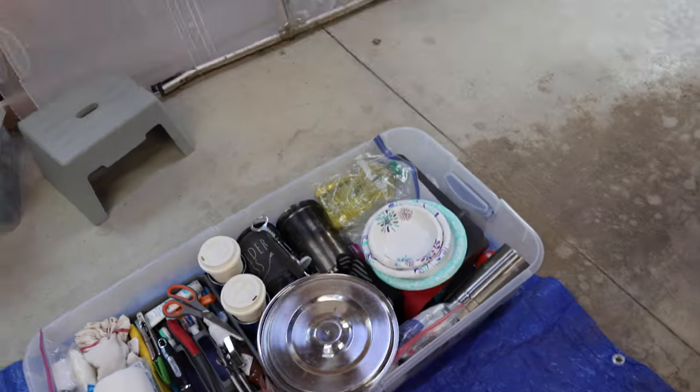Okay, I've gotten to a good spot to show you. I was able to consolidate the camping stuff that we need to just go on a quick camping trip into two of those clear bins. So let's see what it looks like.